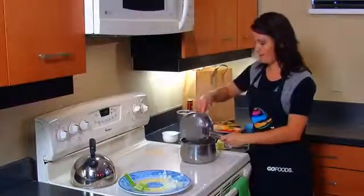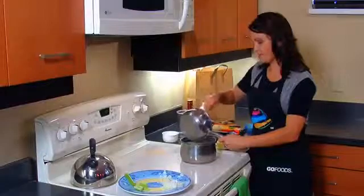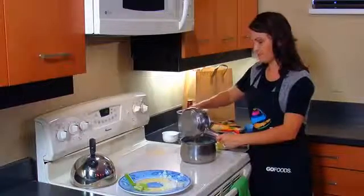Now I'm just adding these vegetables to this, and I'm going to add a little pepper too.